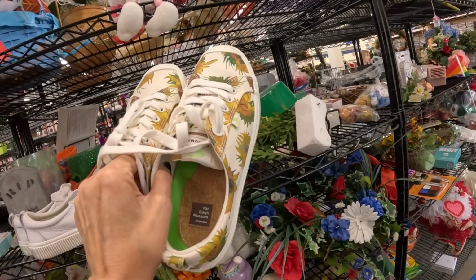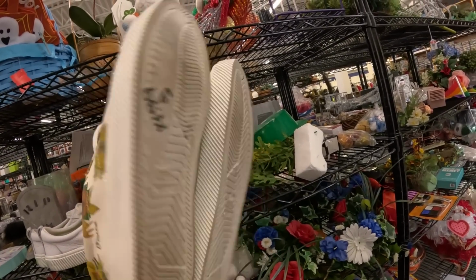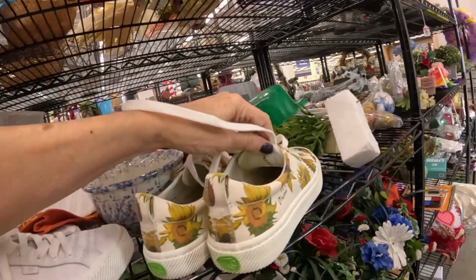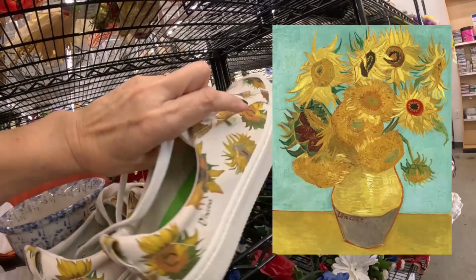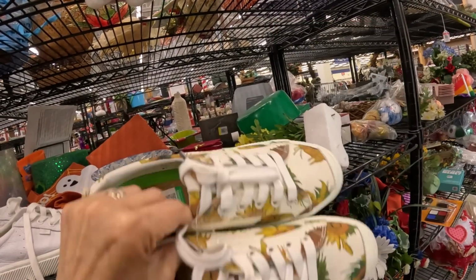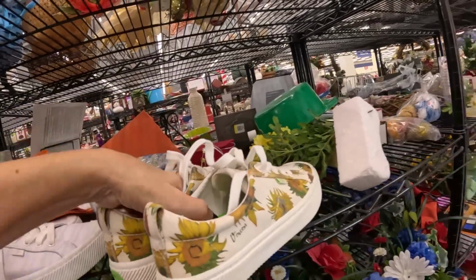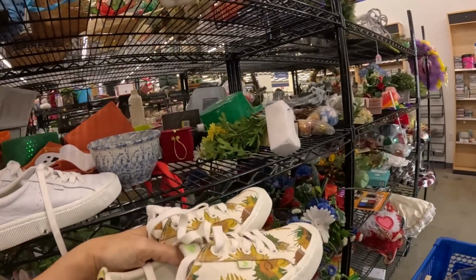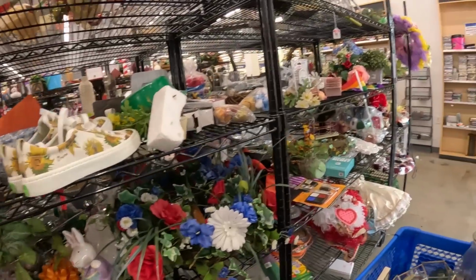This says Vincent Van Gogh Museum. Oh, these were sold in a museum. Okay, those are almost nice. What size are these? I don't know if they're well made, and it's signed Vincent, so I guess it's Vincent Van Gogh's sunflower picture. That is very cool. $15. That's a little pricey, and I don't see a size. Oh, it must be on the side. 8.5. I could do an 8.5. Do I want Vincent Van Gogh sneakers? I think if they were under 10, I would try them on, but I'm gonna wait on those.